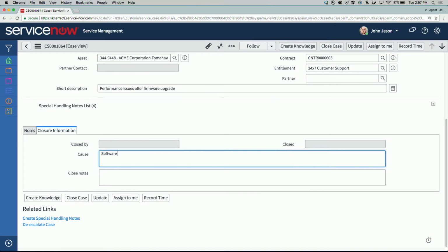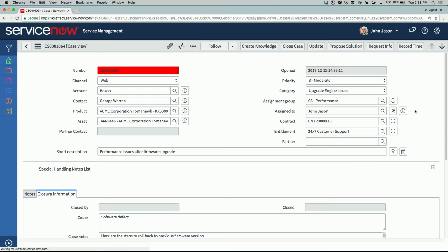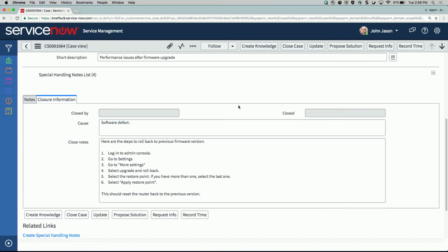So I'm just going to finish this process. Let's say that the cause of this issue was a software defect. And I've got some close notes. Agents spend a lot of time composing solutions that they send to customers. And so by including that here, and I'll go ahead and remember finally to assign the case to myself, I can take this, and you can see up here now we have a create knowledge capability that exists within Kingston.